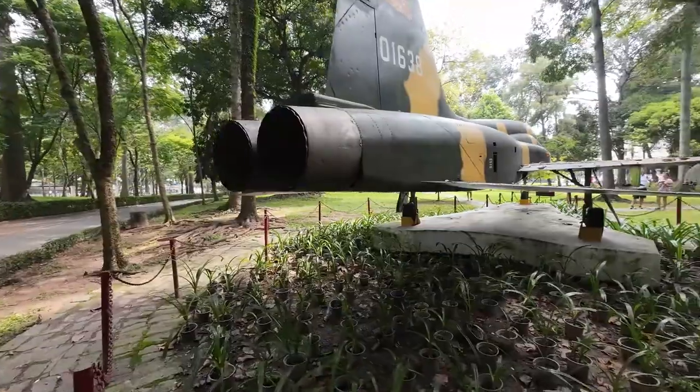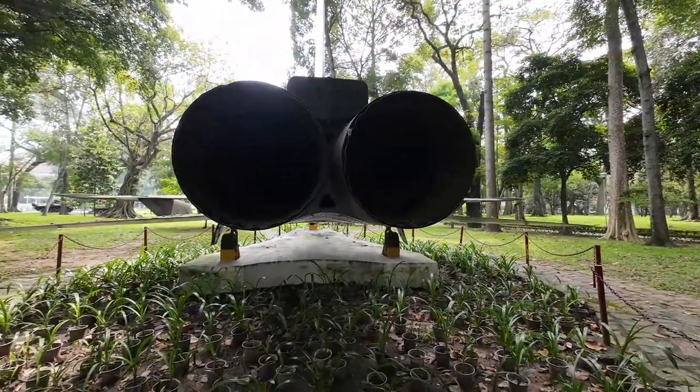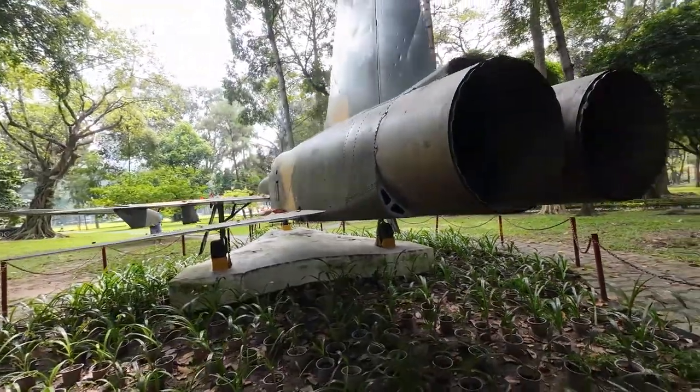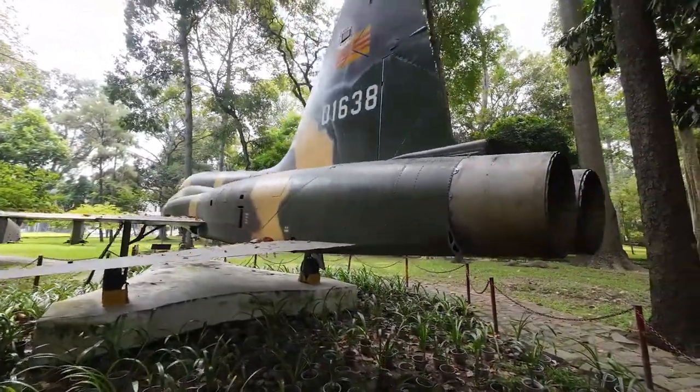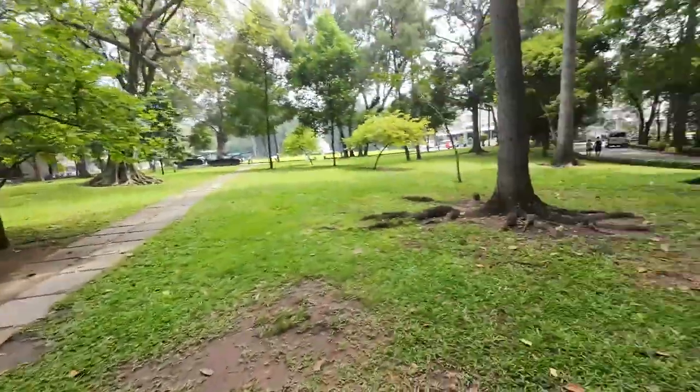Let's have a look at the... Wow! Engine. The engine, of course, was back here. This is for my thumbnail.